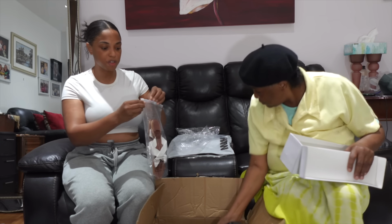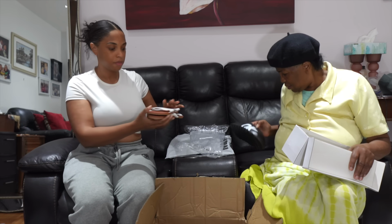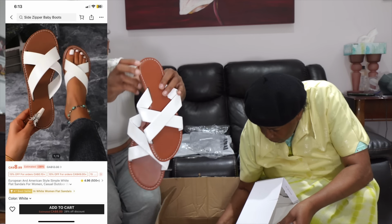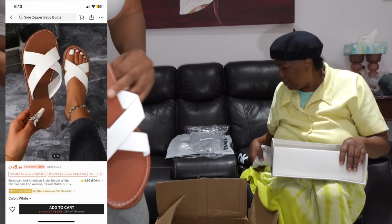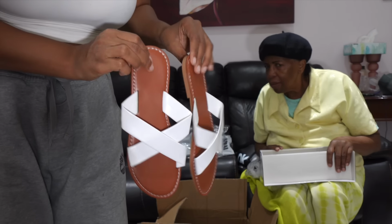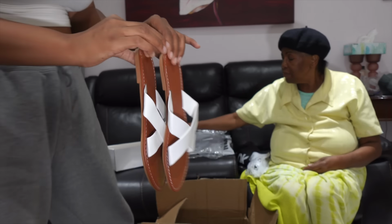Now, I just got myself some push slippers as well. I believe these are $9 or something. So these are very everyday, simple, goes with anything. They're also very light, you guys. You just push your foot in, it's not serious, guys. It's not that serious.